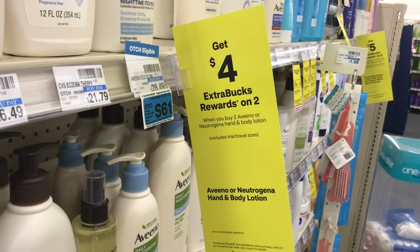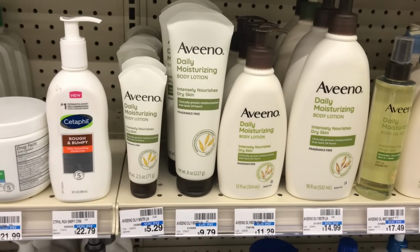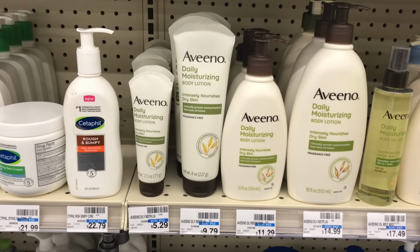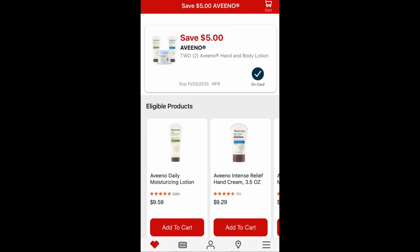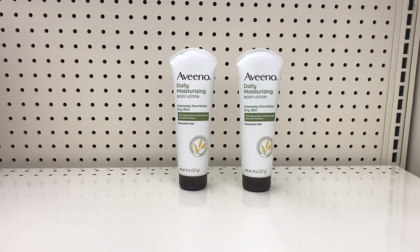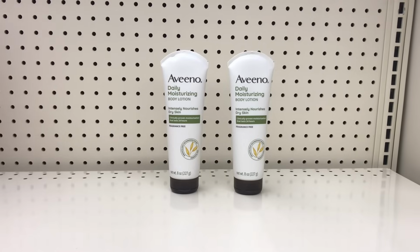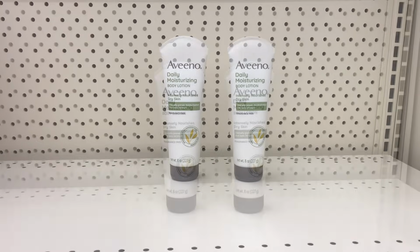The next deal is buy 2 get $4 back on any Aveeno or Neutrogena hand and body lotion, and this is a limit of 1. Picking up 2 of the Aveeno body lotion, the 8 ounces, priced at $9.79 each. These 2 items are going to total $19.58. Check your app because we have a $5 off 2 Aveeno digital coupon that will apply to this and drop it down to $14.58. Pay that and get $4 back, making both items $10.58 or $5.29 each. And if you have a lotion CRT, you can add it to this deal.